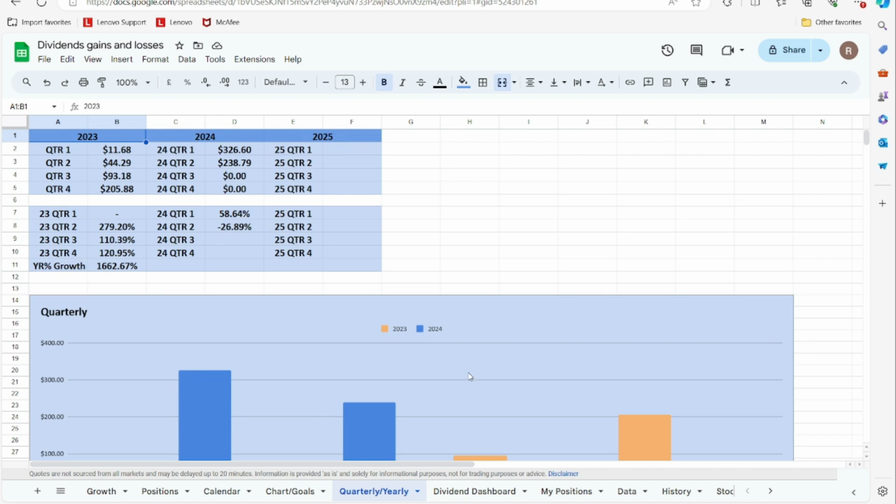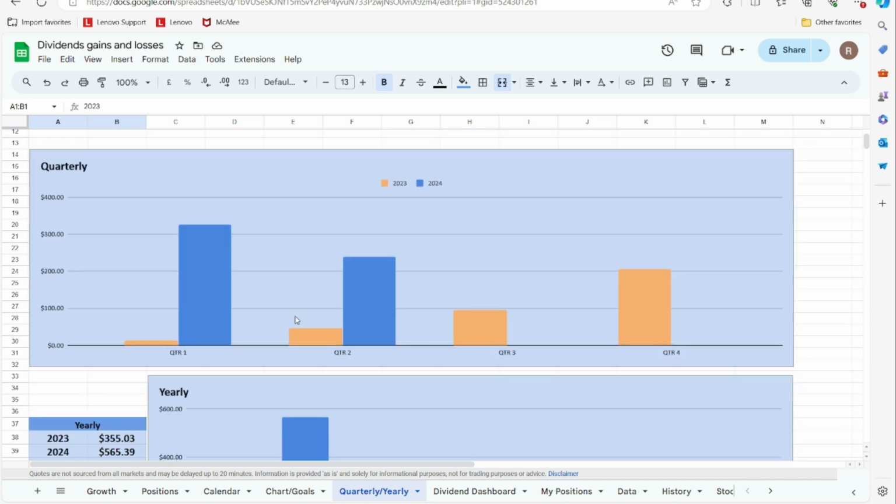Moving across, so $238.79 for the quarter. And I went ahead and put this figure in just so that it'll do the math for me. So right now I'm sitting at a negative 26.89% growth over last quarter, but obviously I still got work left this quarter to do, and lots of dividends still scheduled to come in, so that number's going to get better. So I just figured I'd put that in so I can see it moving as we go. So you can see the chart there.